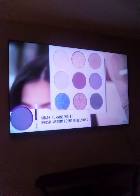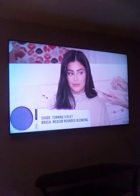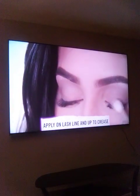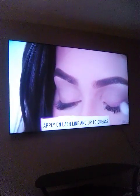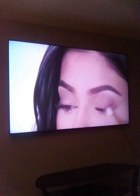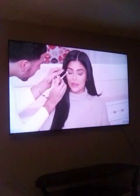So the next color I'm going to be using is Turning Violet. I'm going to grab that with the Kylie blending brush. I'm going to pop that right over her lash line. I'm going to go ahead and just drag that a little bit lower in her crease, fading more into her actual eyelid. I feel like it's like a purple nighttime look.